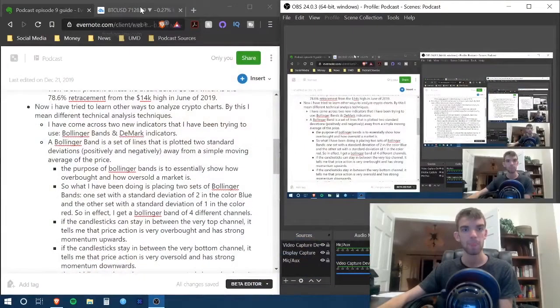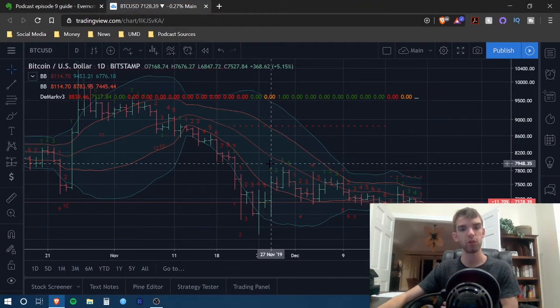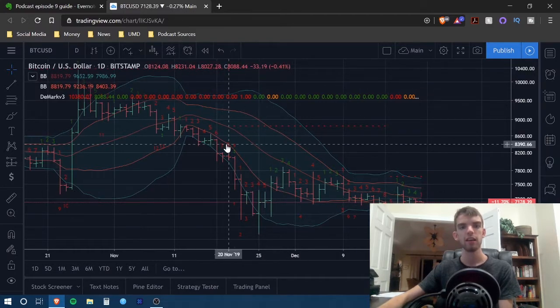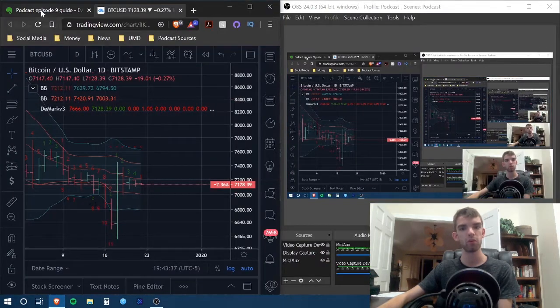So what I've been doing is placing two sets of Bollinger Bands on top of each other, one set with a standard deviation of 2 in the color blue, and the other set with a standard deviation of 1 in the color red. So in effect, I get a Bollinger Band with 4 different channels. I'm going to show you right now what these channels look like. Essentially, here we have these two neutral channels, and we have the top channel and the bottom channel, which usually tell me things. Right now we're in the neutral channel, so I can't really say a lot about where it's going based on that or how oversold the market is.